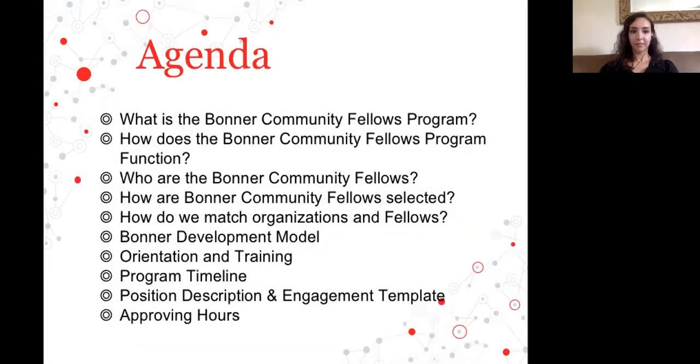Our agenda for the next 30 minutes, we'll try to cover a lot of information. We'll go over everything about the Bonner program. What is the Bonner program? How does it function? Who are the Bonners? How are they selected? We'll review the matching process, the developmental model, orientation and training, the program timeline, and we'll briefly go through the position description and how to approve hours.